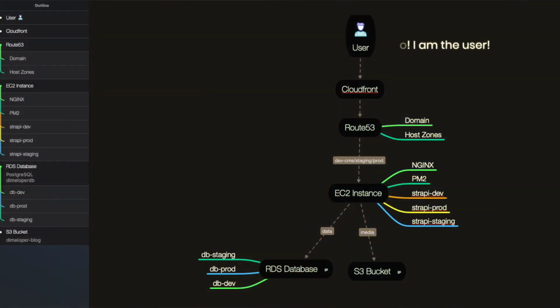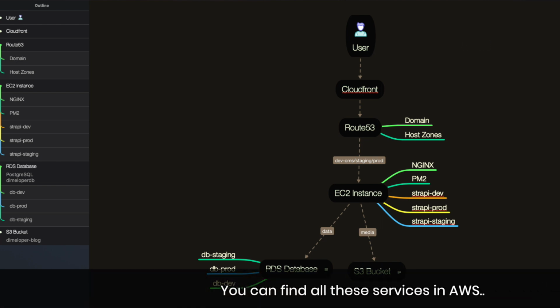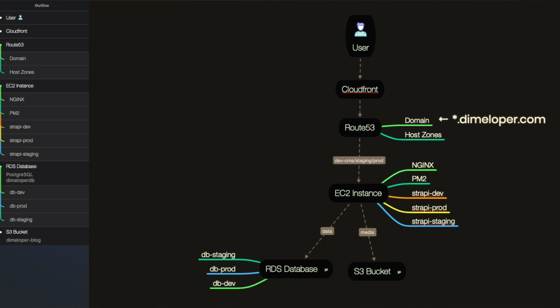His request first goes through the CloudFront to the Route 53 module of AWS, where you can have your domains in the host zones. There I have my domain called developer.com and all the subdomains. The subdomains that refer to the CMS are being redirected to an EC2 instance, which actually hosts the Strapi instances for dev, staging, and production environments. The redirection within the EC2 instance happens through an Nginx server, which is properly configured.